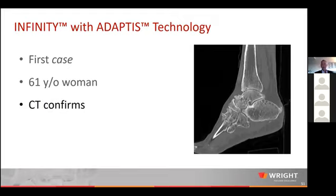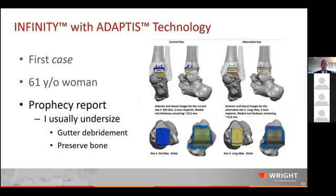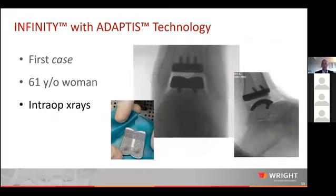So we did our CT scan. I confirmed the arthritis, not only at the ankle, but the surrounding joints. I went ahead and sent them my Prophecy report. It returned, says I should be using a size 4 tibia, a size 3 Infinity talus. They know me very well. This is what I typically will get from the engineers because they know I like to downsize my talus. I do usually undersize, again, because of that gutter debridement. And also, I just believe in preserving bone. So if I can use a smaller talus and preserve a little bit more talar bone, I certainly will do that as long as I have adequate coverage front to back and such.